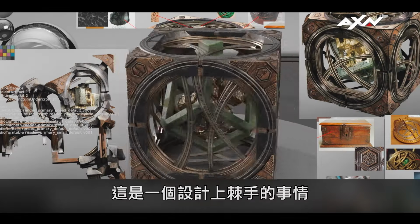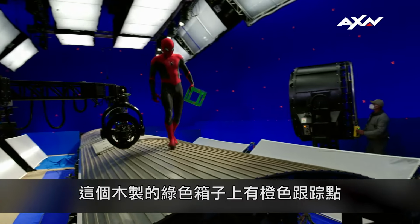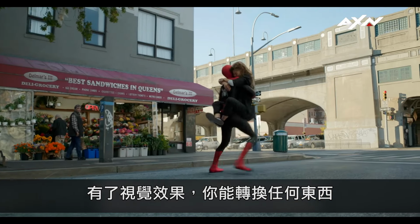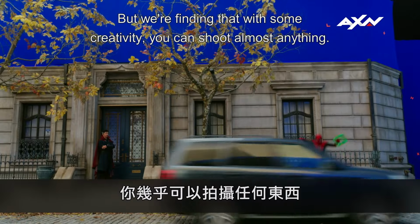It's a tricky thing to be designed because it's meant to be an ancient artifact. We're still figuring out what it looks like and how it behaves. But right now, everyone's carrying around this wooden painted green box with orange tracking dots on it. With visual effects, you can turn almost anything into almost anything. There's some limitations there, but we're finding that with some creativity, you can shoot almost anything.